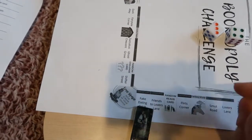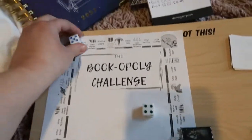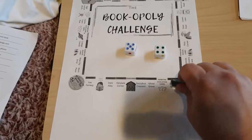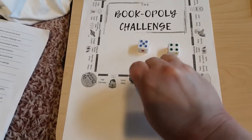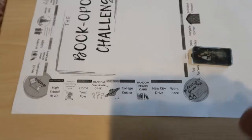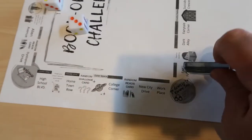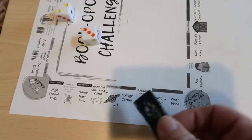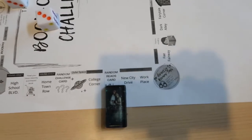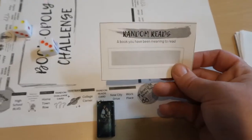Fake Dating Drive. Roll number 11, we have 9. 1, 2, 3, 4, 5, 6, 7, 8, 9. Read a retelling. Roll number 12, we have 5. 1, 2, 3, 4, 5. Random reads card. And the random read is a book you've been meaning to read.